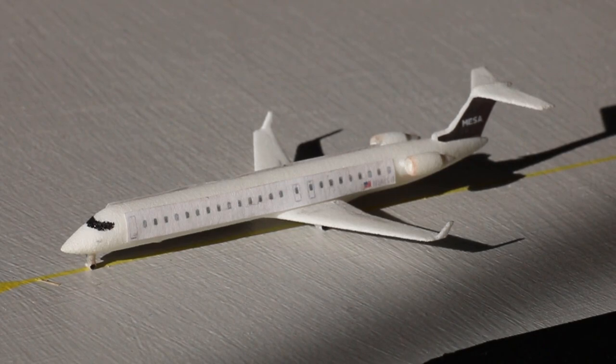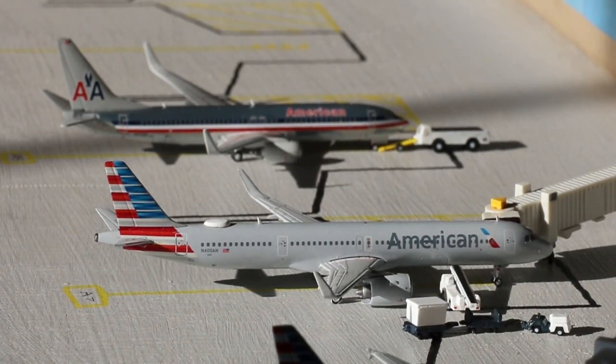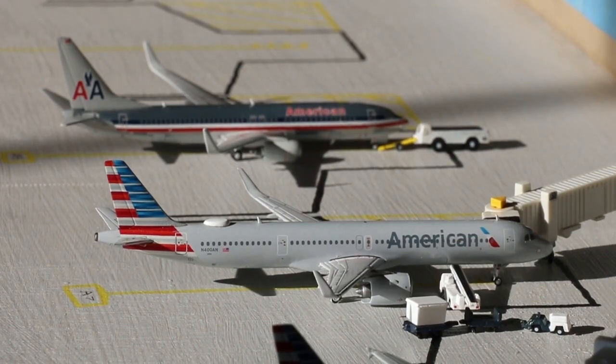We'll take it over to N2 now this time. I apologize. How ironic is this? Right here we have the June 2019 American Airlines pair. I did not set that up. That is awesome. Over there on the top we have the American Airlines Boeing 737-800 in the chrome colors.